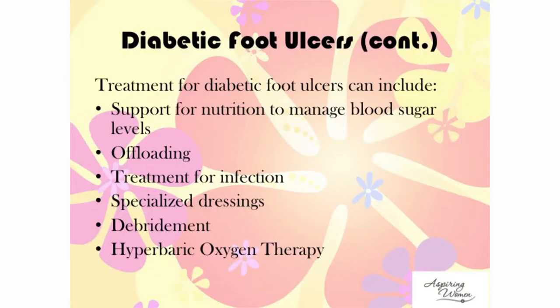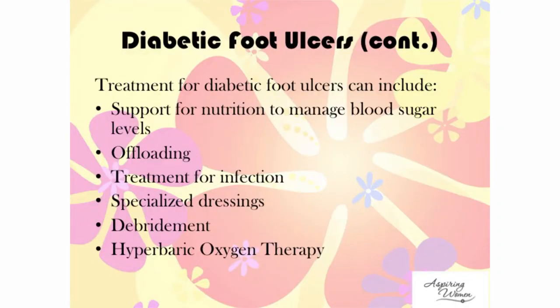Treatment for diabetic foot ulcers, again, can include support for their nutrition to manage their blood sugar. So we'll get them in with their nutritionist or their internist or primary care to help with that. Again, offloading, we have them get special shoes. Insurance pays, that is one of the disease states that they will pay for special shoes. For arterial disease, they will not pay for shoes, but for diabetic, they will. Treatment for infection, if infection in someone who does not have diabetes can put them in the hospital, could make them pretty septic. So we want to treat that. Special dressings that we use, and again, debridement is key, getting rid of the dead tissue weekly. And again, if we have to, hyperbaric oxygen therapy to help heal that wound.